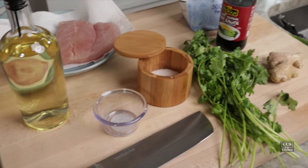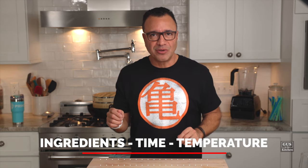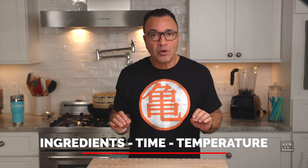First, we're gonna get organized. The French call this mise en place, and all mise en place is having the ingredients and the tools that you need right in front of you. Cooking is always about ingredients, time, and temperature. Therefore, it is very important, especially in a recipe like this one that has so very few ingredients, to get the best ingredients you can find. And that includes very fresh fish.